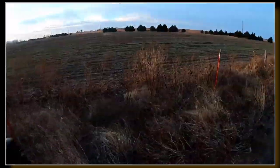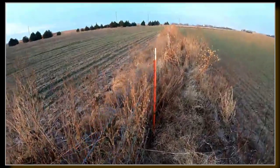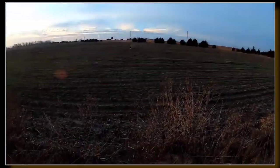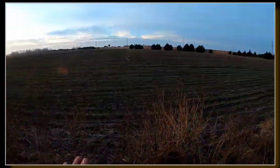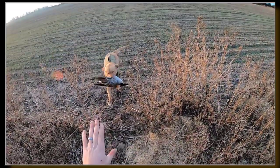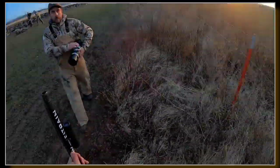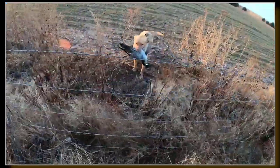Oh, he just plowed through the barbed wire fence. I hope it did not cut him. This fence right here, he just plowed through it. Oh, Fred. I'm sure he's cut. You need to stop, dude. He doesn't know any better. Stop. Okay. Will you hold that? Yep. I hope he didn't just jack himself all up.